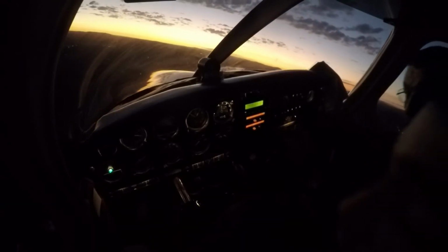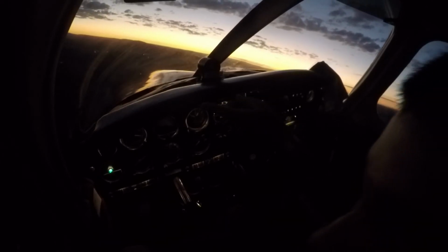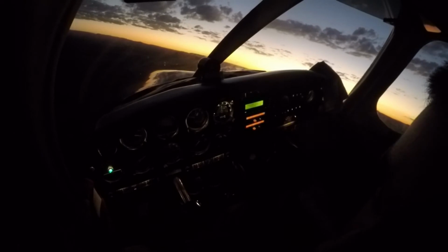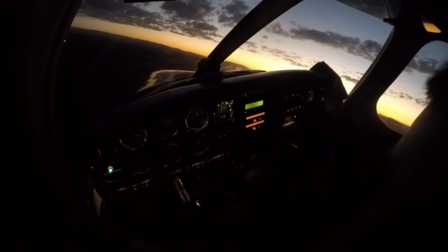So now we're coming around the base looking for the centre line. A feature on the centre line is this clump of trees out here. Yep. Quick look at our rate of descent, about 600 feet, so that's working pretty good.